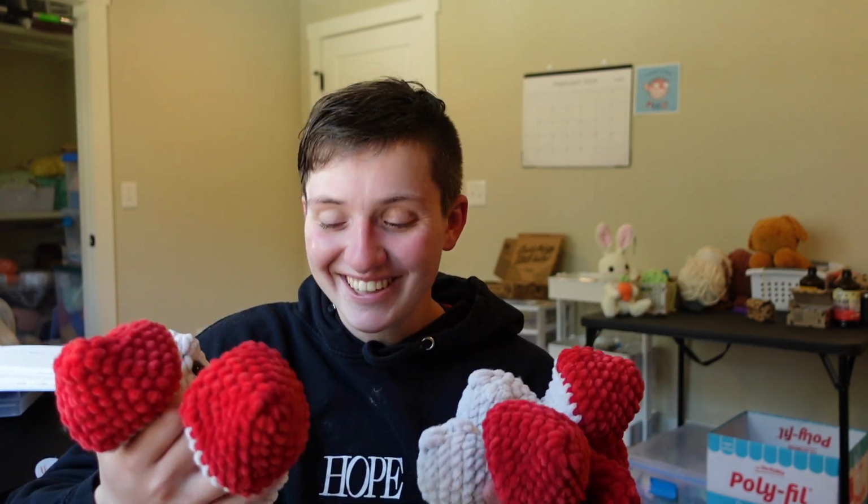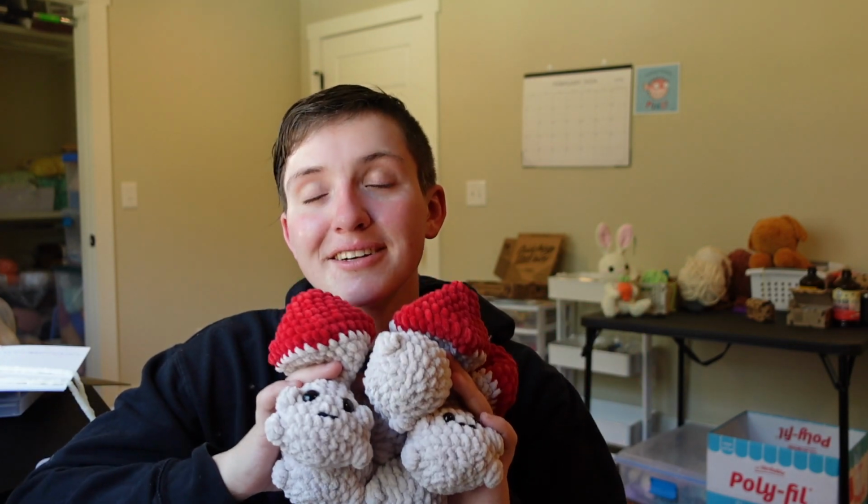And you know, who doesn't love a little personality in their plushie? I like them all to be different. They're just like people, you know. We're all a little different. So I've got my 6 little Mushi Pops and I am done with Mushi Pops.